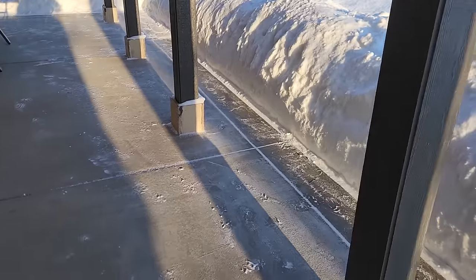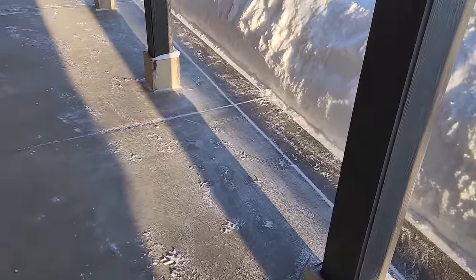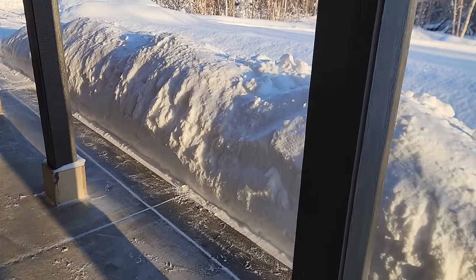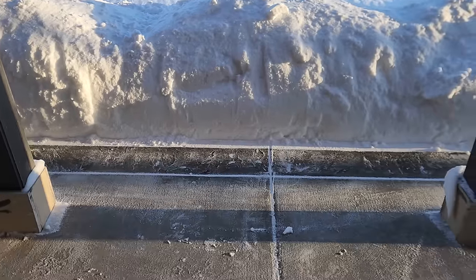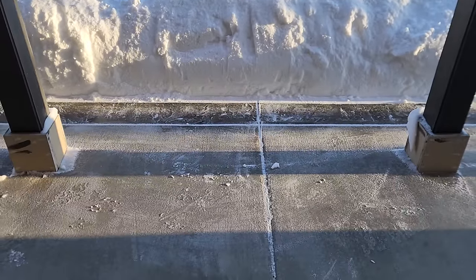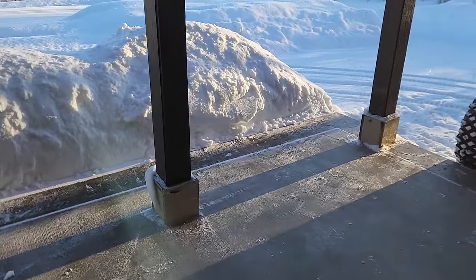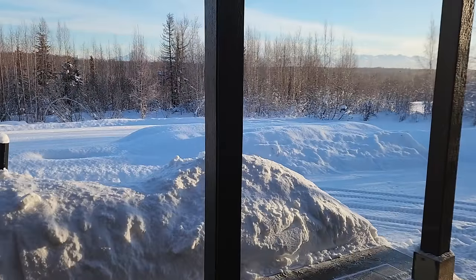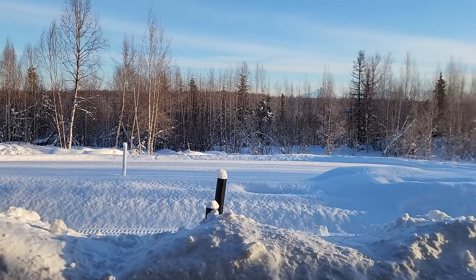Now, you can see some snow dust here on the concrete, and in a day or so, that stuff will just disappear. It kind of just evaporates because our climate is fairly dry as well. So there's low humidity. So it just evaporates off the ground and then you get nice clear concrete with no snow and no ice. It's kind of amazing. The tricks of living in Alaska. We sure do love it.